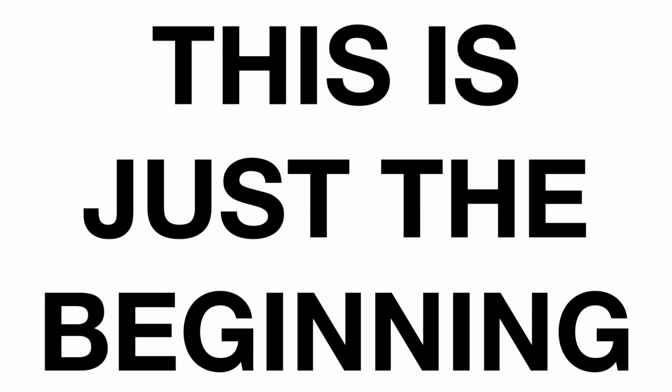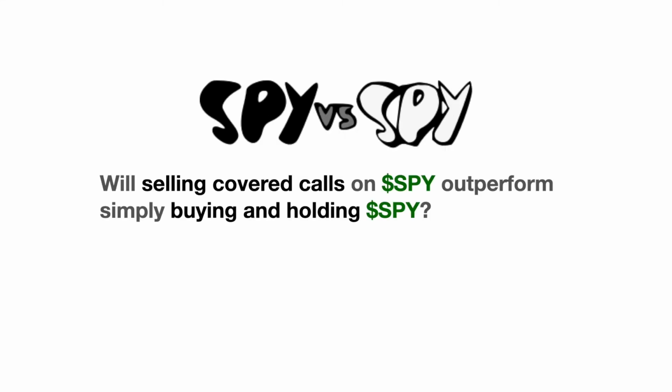So this is just the beginning of this strategy and this experiment, I guess, in SPY versus SPY. And over time, I'll find out if selling covered calls on SPY is going to outperform simply buying and holding SPY. And my plan is to do periodic updates on this SPY versus SPY and let you know how it's going. If you have any thoughts on this strategy, please drop them in the comments below.